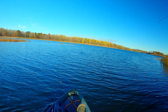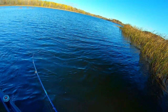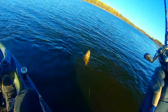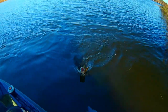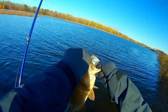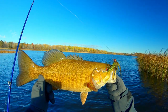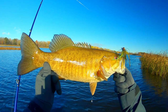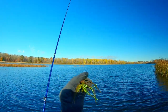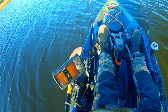There we go, finally. It's been at least an hour. Decent little 17er probably. I'll take it. Nice fish. On the Brian Schmidt Baits football head jig, little finesse jig. He got that one good. Took my craw, it's my only one I got. 17 and a half.